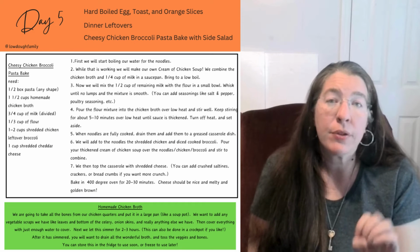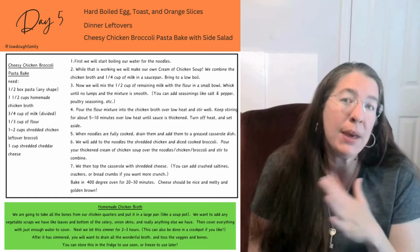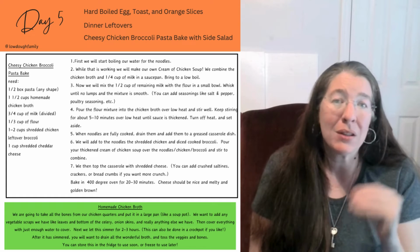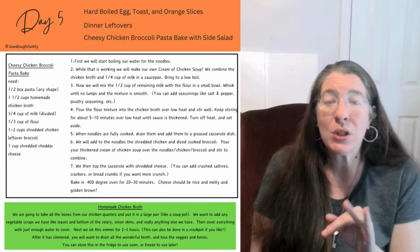For day 5, for breakfast, we're going to do some hard-boiled eggs, some toast, and some orange slices. You can easily make these hard-boiled eggs ahead of time. So then on this morning, you are literally just throwing bread in a toaster. How simple can that get? We're going to have some dinner leftovers.